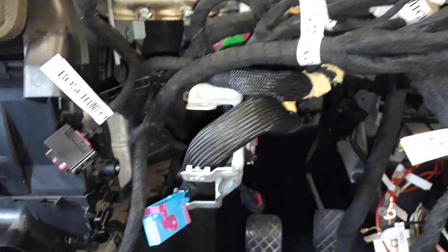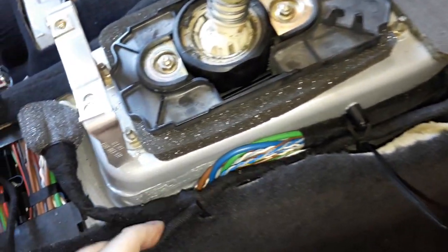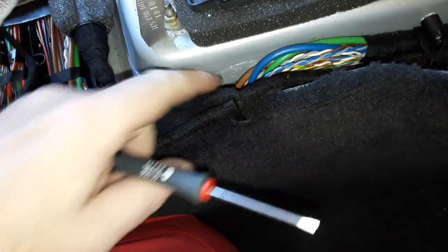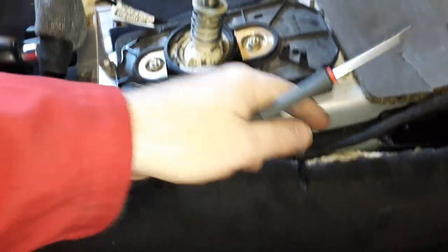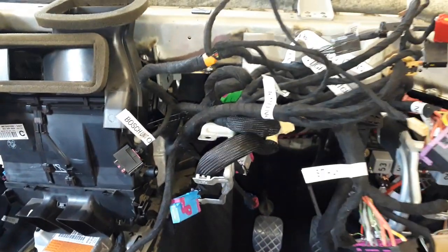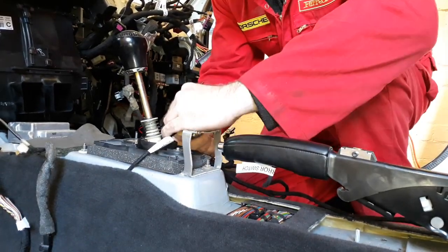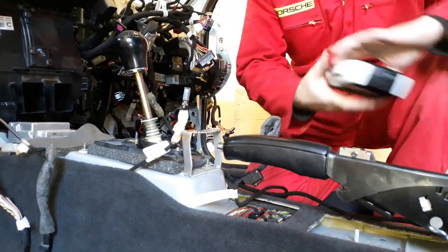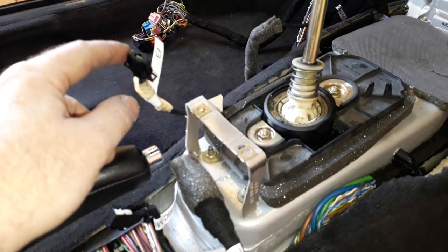Right, it's not quite everything. There is another part of the loom that comes down here and it tucks inside the carpet, and it's tie wrapped to the carpet, so I'll have to cut that off. This is for the mirror switch, and then there's this here. Don't know what it is, but that is going to have to be disconnected so I can get this out. Like all this is an earth strap. If we follow this lead underneath the carpet, it goes to that earth tag there.